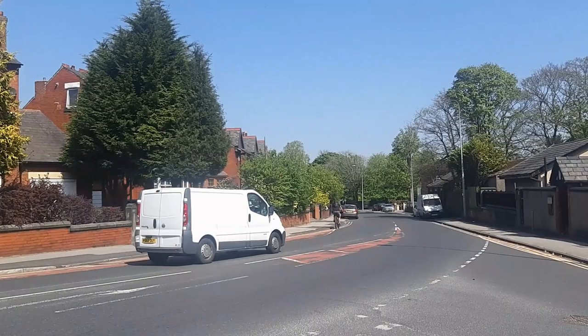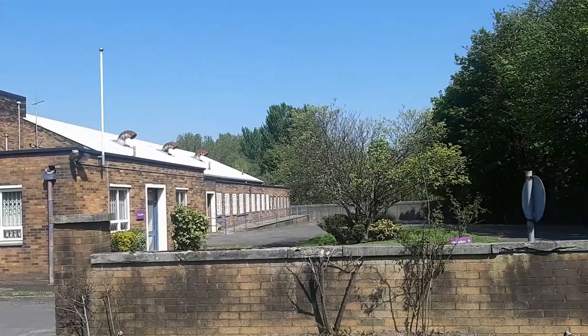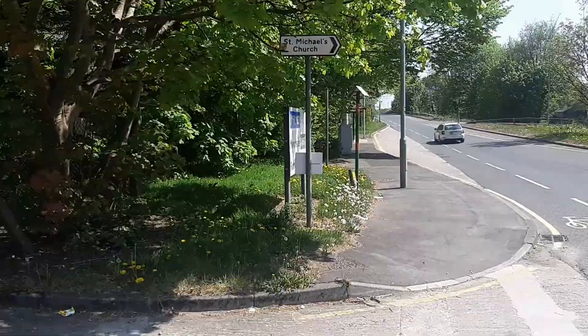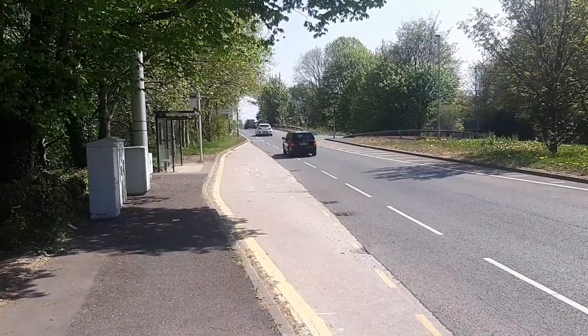to Manchester Road. I always thought this was a pretty cool building. It used to be Remploy, which was shamefully disbanded by the Tories. There we go. This is Manchester Road, main artery in and out of town and meeting onto the A666. I'm going to try and go down here.